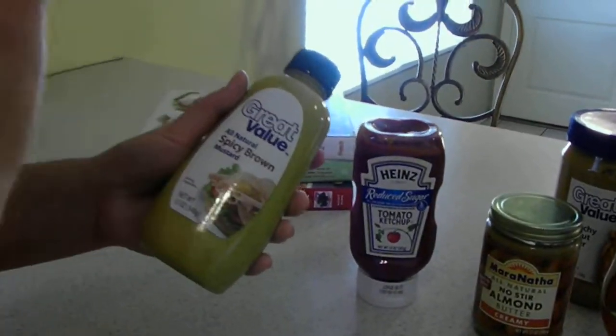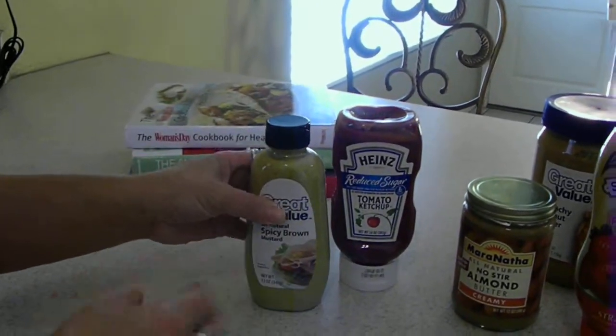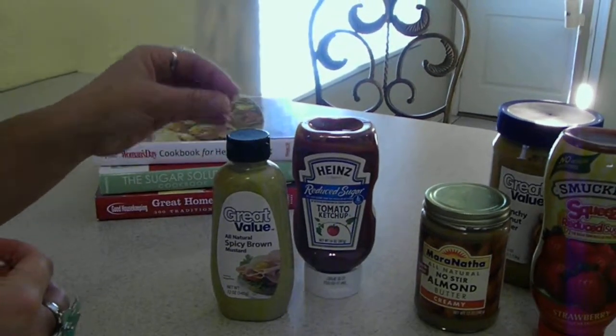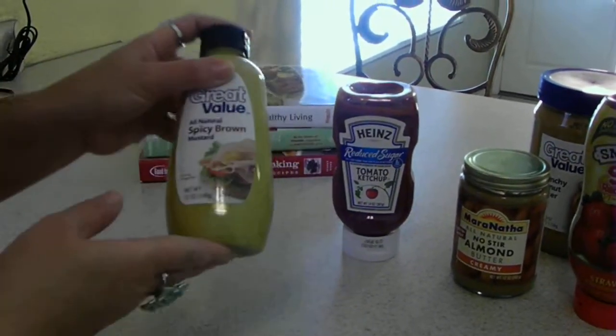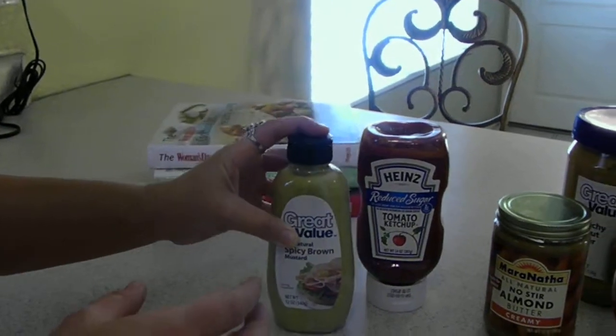Spicy brown mustard, any kind of mustard is great to use in your foods. You can use it in sauces, dressings, marinades. It's a great combination with a little bit of honey and soy sauce for Asian flavored sauces. And the reason being is there's no sugar in it, and it actually has great nutritional benefits for you.